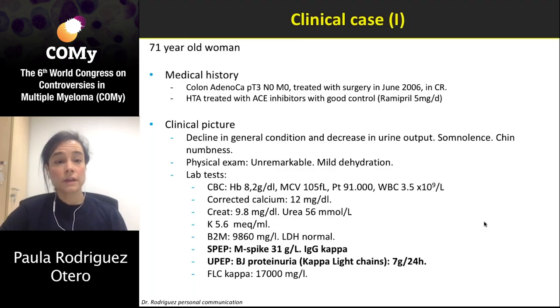So let's start with a clinical case. This is a 71-year-old woman with a prior history of a colon adenocarcinoma that was diagnosed in 2006 and treated with surgery. Since then, the patient is in complete remission. Also, this patient has hypertension that is treated with ACE inhibitors with good control. The patient came to our institution complaining about a decline in the general condition and a decrease in the urine output in the last few days, and also tingling and numbness.